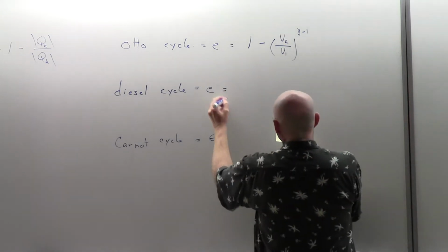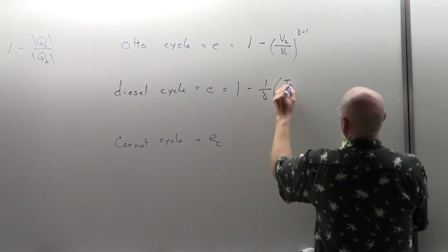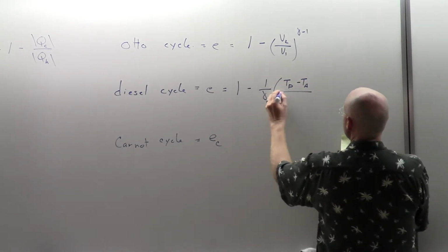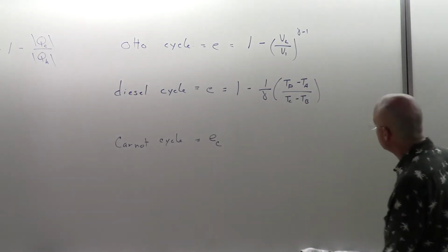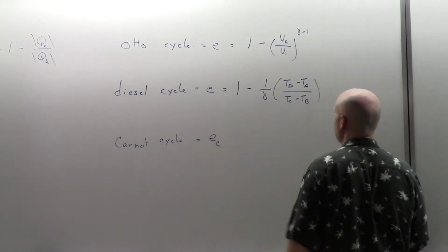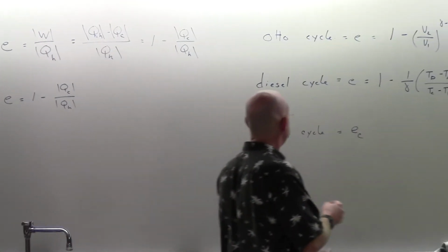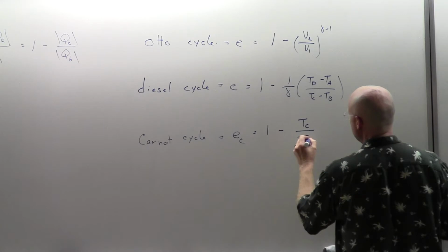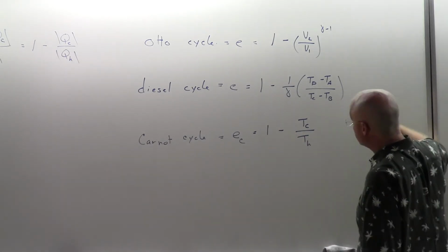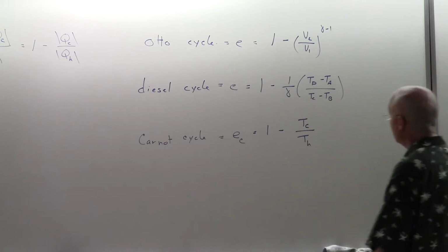The diesel cycle, like I said, we didn't work out, but you are asked to in your homework. You come up with temperature differences on that diesel cycle. Let me not take the time to define the temperatures at D, A, C, and B, but when you do the homework, they have those in there. The Carnot cycle came out to be 1 minus TC over TH. And so these were our different efficiencies. As I said, this one here is the most efficient.